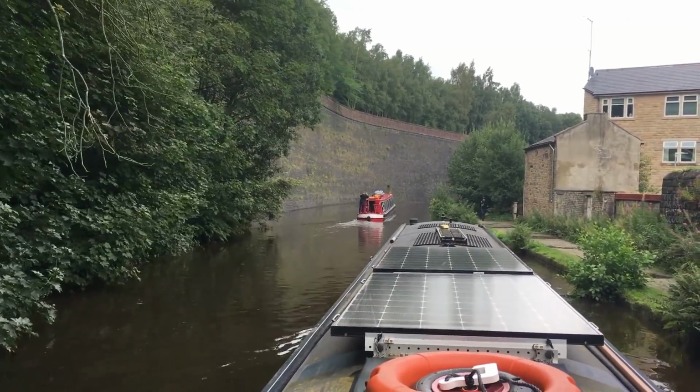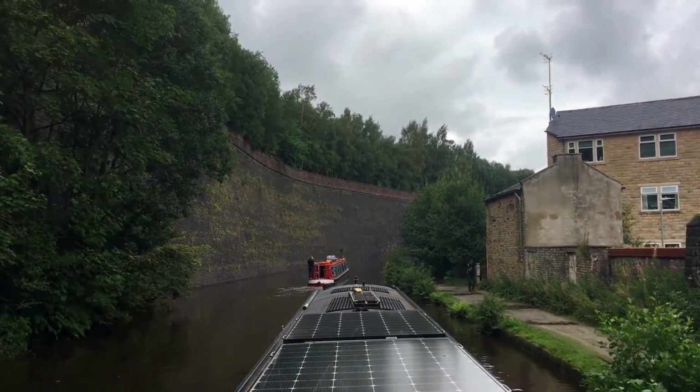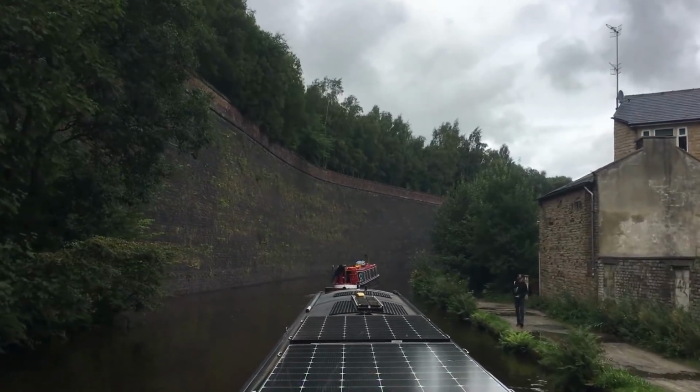Ahead is the so-called Great Wall of Todmorden, which supports the railway embankment above it. Apparently 4 million bricks were used to build it, and it was quite a feat of engineering when it was built back in the 1830s.